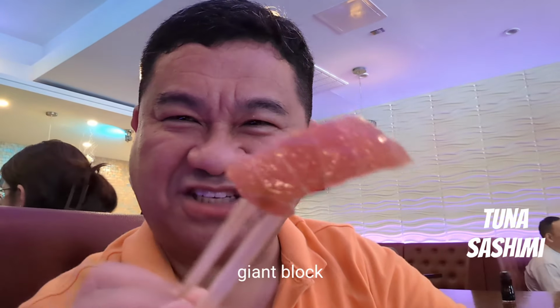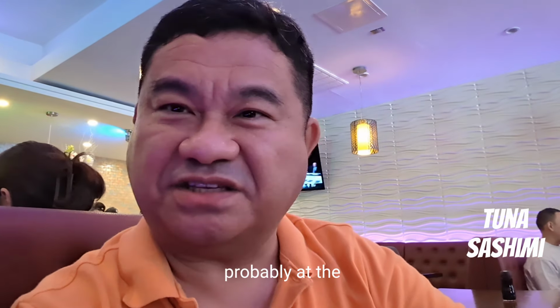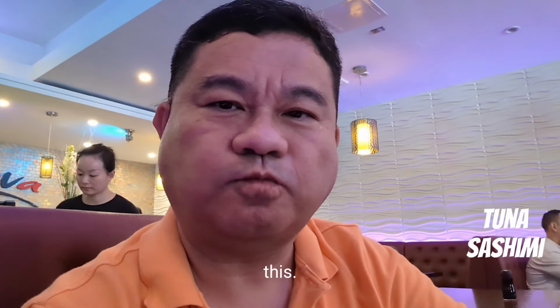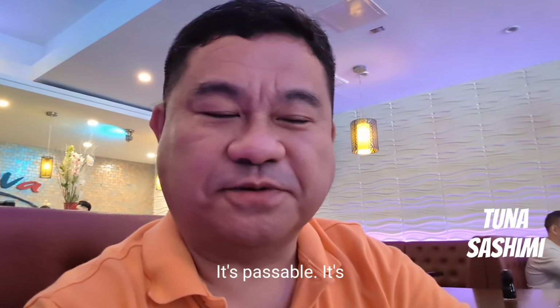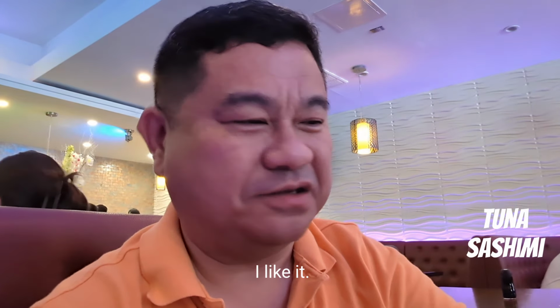Okay, the next piece that I'm going to try is the tuna sashimi. They cut it into this giant block. Once again, this is the tuna that is probably at the center of the tuna, so it's not very fatty. Let's try this. Nothing super special about it. It's passable. It's good. It's nice and firm, which tells me it's fresh, and I like it.